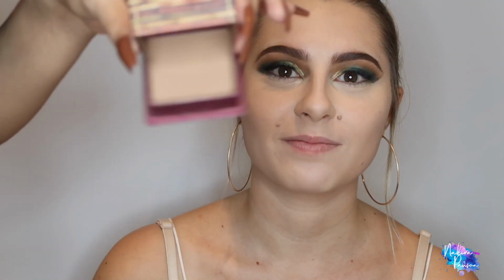I'm gonna take the Benefit Hoola bronzer. Well, that wasn't in frame. This is the perfect cool tone bronzer. Well, I like Hoola Light. Yeah, the Hoola Light. This is a regular one, but this is the perfect contour shade.